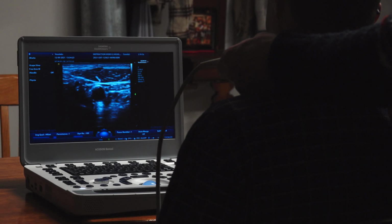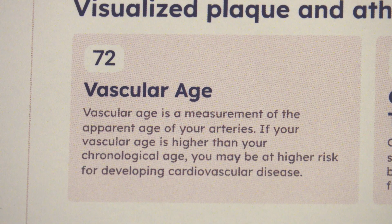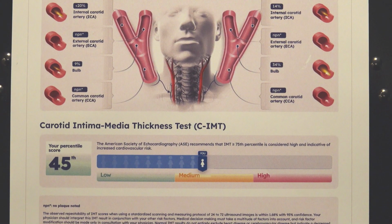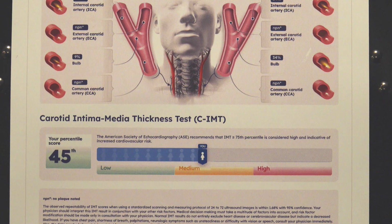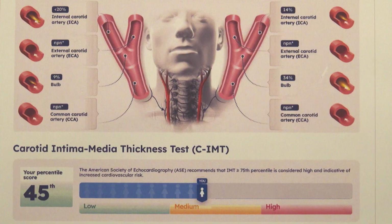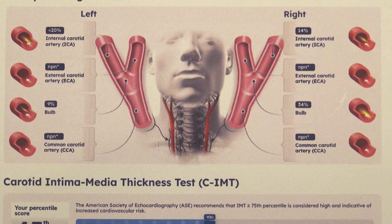Using this information and comparing it to large research studies of tens of thousands of patients, Vasolabs tells you the vascular age of your arteries. Your scores are then used to generate a comparison showing your risk for heart disease. That risk is shown as a percentile here. This section of the report shows you the health of your arteries in distinct locations.